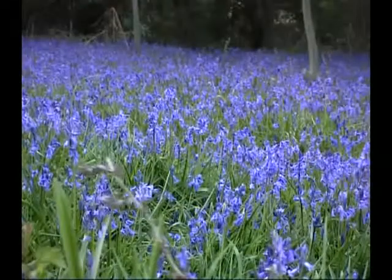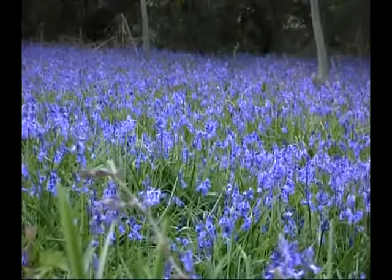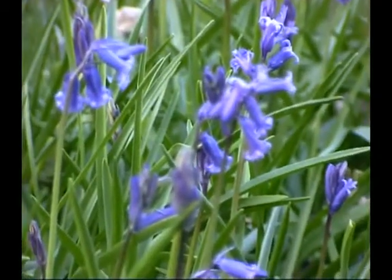For only a brief time each year, we are treated to the beautiful vision of the bluebells in full bloom. But every season brings a joy to me.